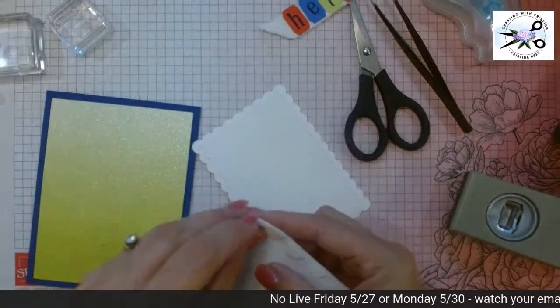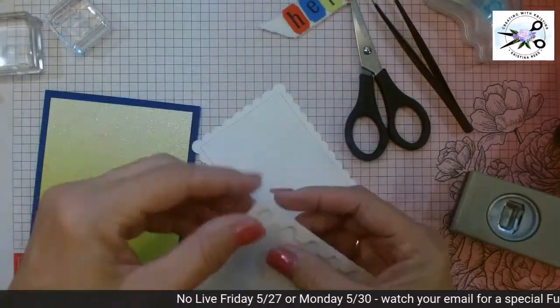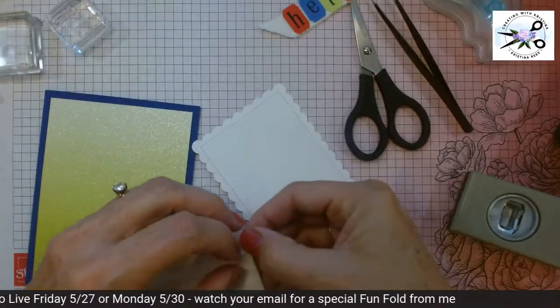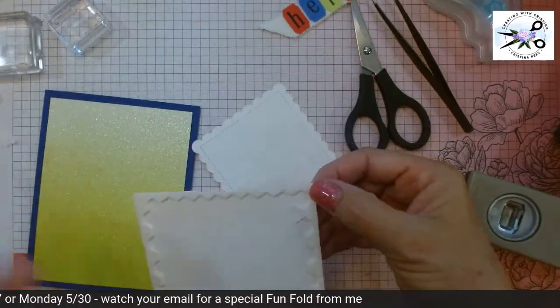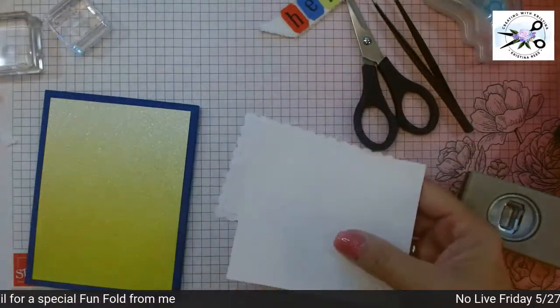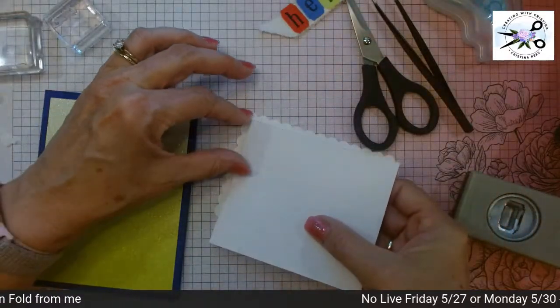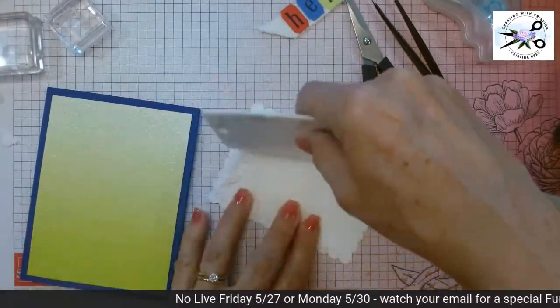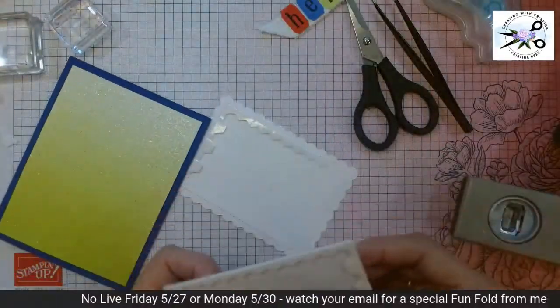And the reason I peel it off first, instead of peeling the whole dimensional off the backing, I peel the top off, and that way the backing gives it support, because it is a long, skinny strip. And then I can put it on the card and pull the paper off. Ta-da! And then we're going to do this side also.